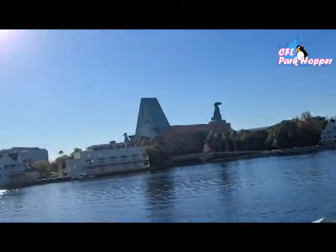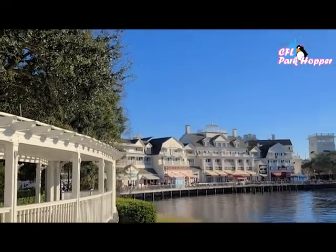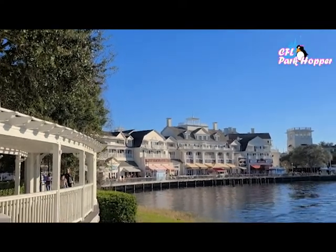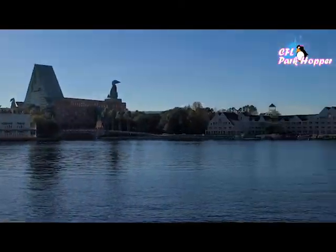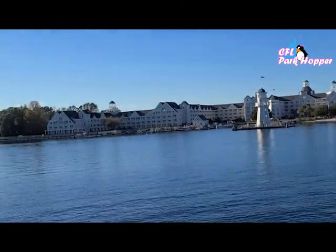And over here at Boardwalk, they have several restaurants. They have the Trattoria al Forno, which we can see now. And they also have the Flying Fish Cafe, which is also going to open here in the next month. So you have more sit-down restaurants inside of the deluxe resorts. So those are the amenities that you're really paying for when you're staying at a deluxe resort.